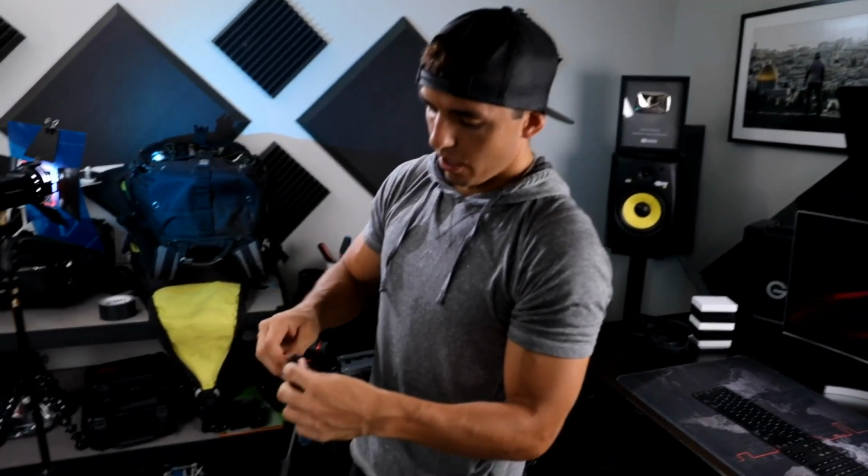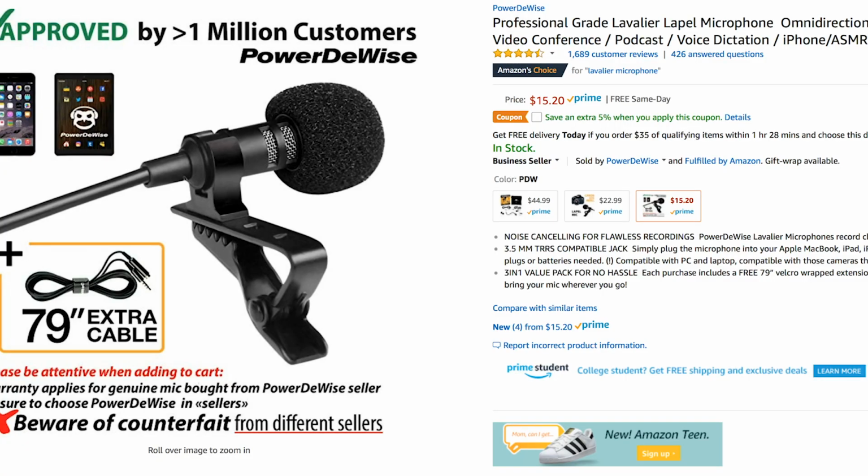And then, of course, our $20 lav mic here. Great option for budget. Plugs into your phone or your camera. It is wired, so it's not wireless. You have to keep within a certain distance, but if you're just doing something close to your camera, that's a good option as well.